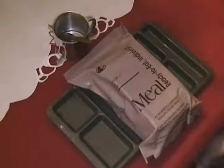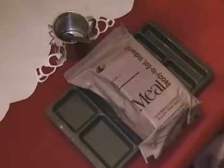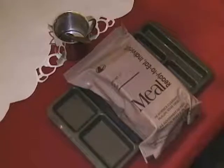Just in case the ration heater doesn't work, again tonight I have a pot of boiling water ready to go on the stove, and we'll heat the entrees up with that. Accessory packet A contains coffee, sugar, creamer, salt, chewing gum, matches, toilet tissue, and a hand cleaner. So without further ado, let's get into this thing and see what's in there.